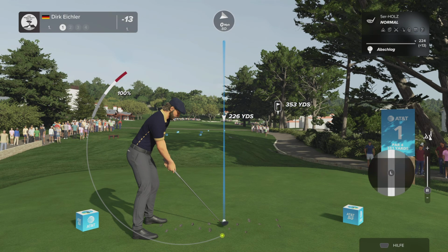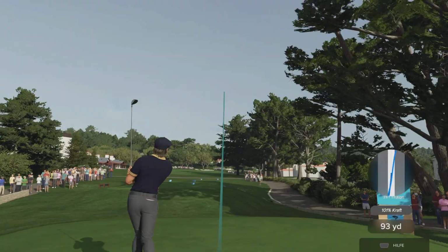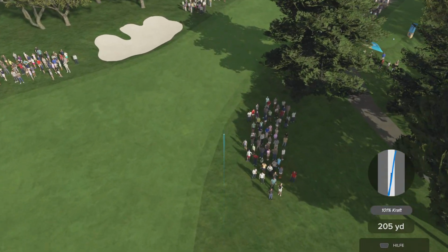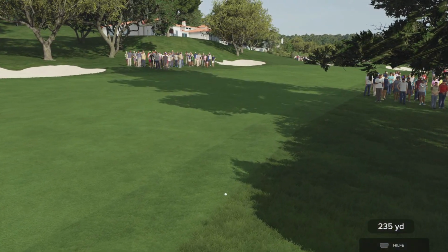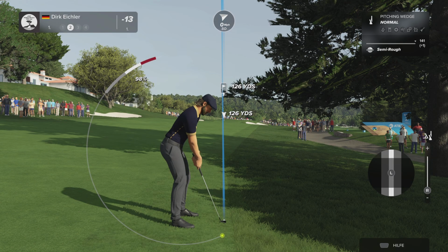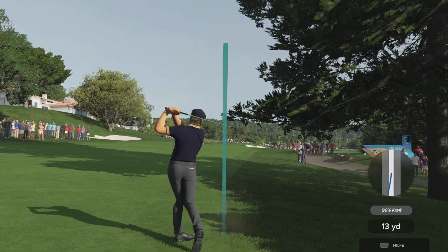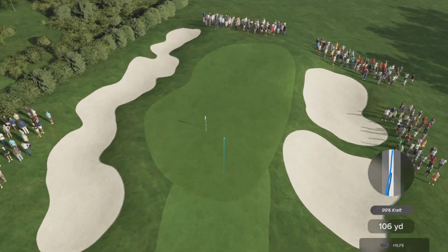Well, it's time for the preamble to be set aside. Let's get into the action. No, that's not the shot they wanted. Time for the second shot into the first. Chosen the pitching wedge here. What a shot from the rough. This is gorgeous.